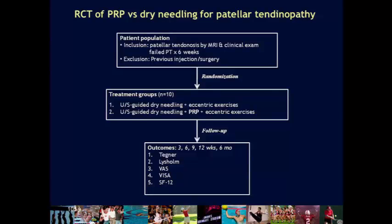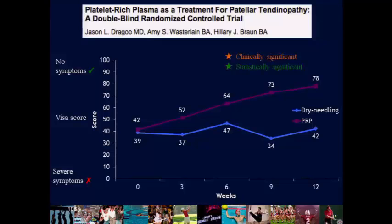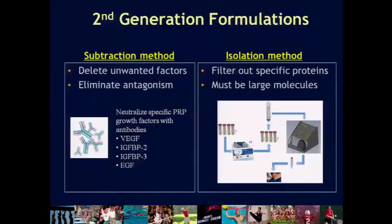All right, randomized controlled trial using patellar tendinopathy. We're near publication of this. I'll give you the short summary. PRP had a better effect with patellar tendinopathy, again, ultrasound-guided injections versus dry needling alone. Stay tuned. It's not published yet. It's not finished yet. Sneak preview, but it may work for that as well.